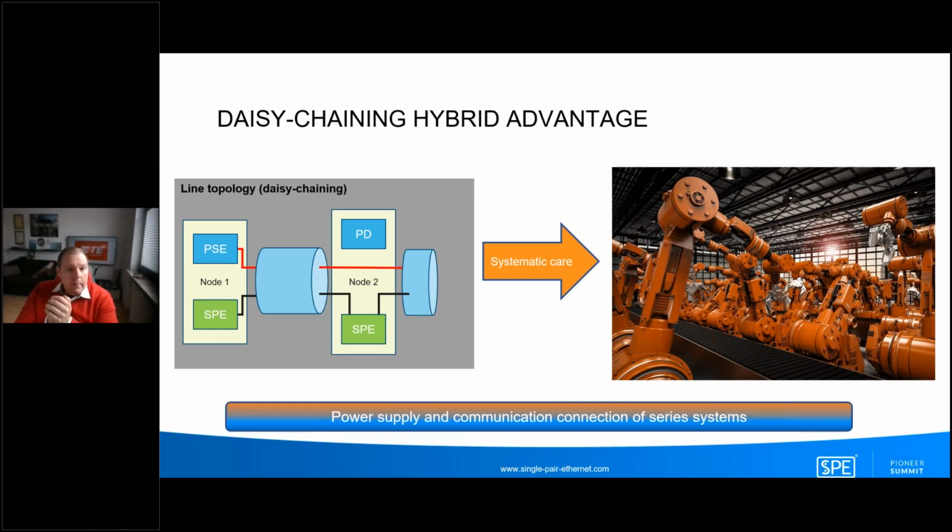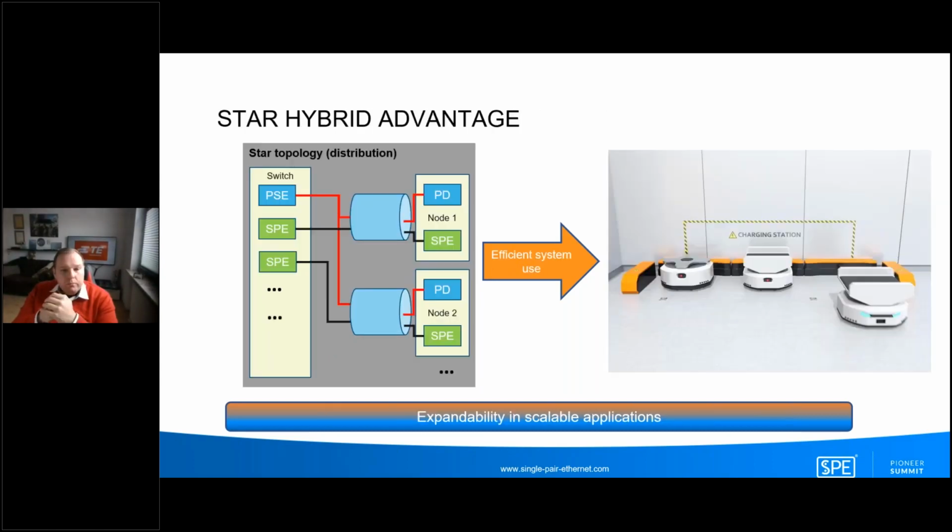It's possible to add something inside your existing manufacturing areas, for example, to be a part of the IIoT. And on this slide here, I think it's clear: power supplies and communication connection of serial systems. I think it's clear. And then here you see the next slide, the star hybrid advantage.